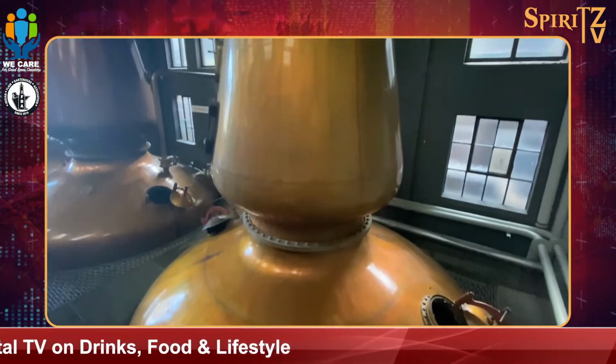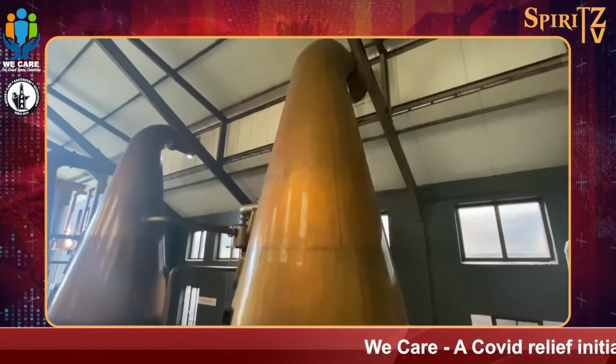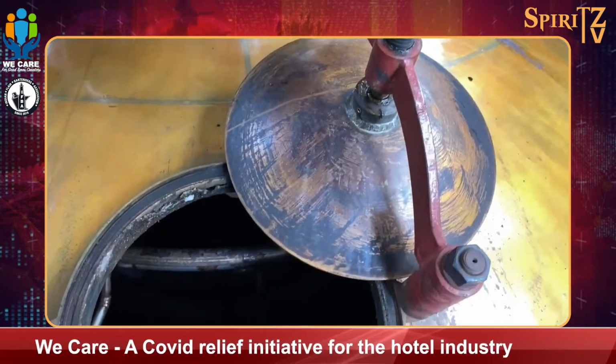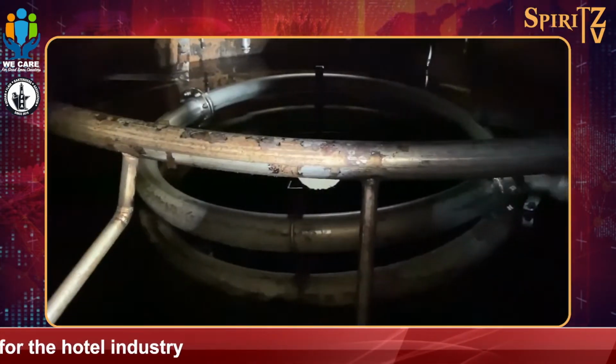First distillation, which will run for 6 to 7 hours, requires 1 washback or 49,000 litres of wash to be split between our 2 wash stills. The wash is now heated to a temperature of 110 degrees in order to begin vaporization.